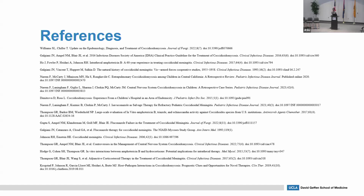You mentioned tolerate up to 1. What is the intolerability? What are the signs of intolerability? And why are we giving such low dose?